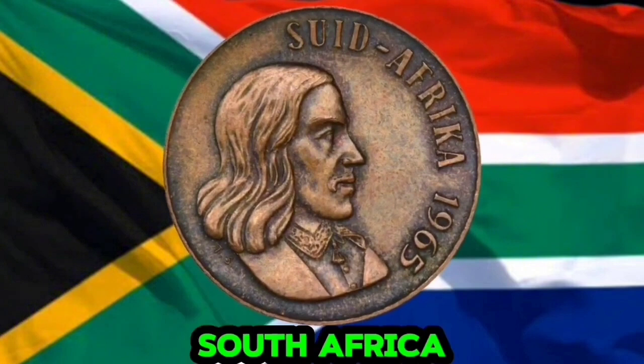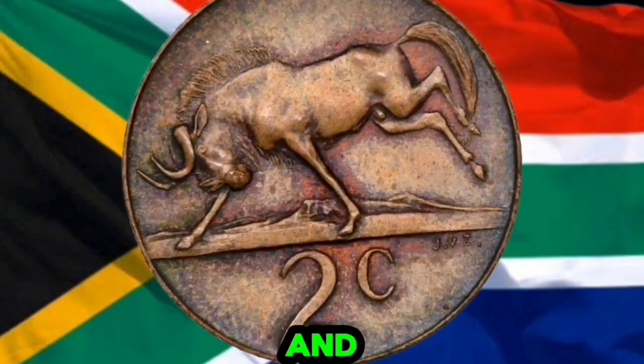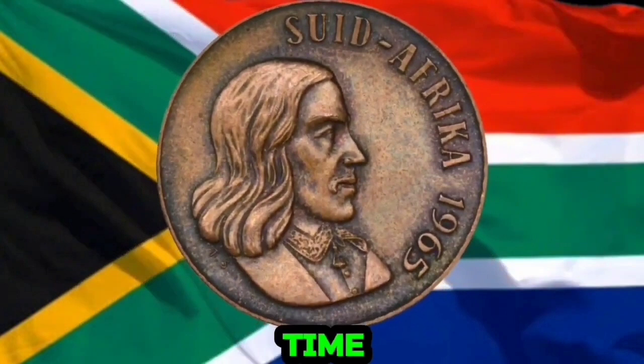However, there's a very rare variant of this coin that features an S mint mark, indicating it was produced at the Pretoria Mint in South Africa. This particular variant is incredibly rare, with only a handful of them ever being struck. Most of the 2-cent coins in circulation today don't have this S mint mark, and because of that, this version is highly sought after by collectors around the world. So, let's talk about the minting error that turned this regular coin into a collector's dream.